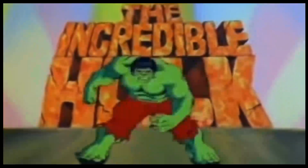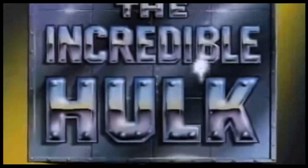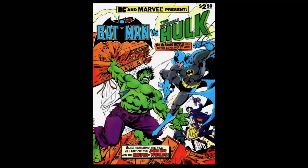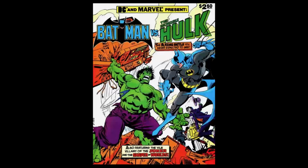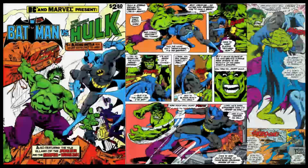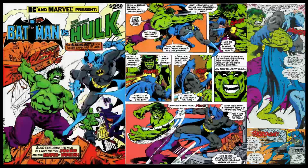Also, in 1982, The Incredible Hulk animated series premiered, but only went for 13 episodes before their plug got pulled. In the prior year, 1981, DC and Marvel had a crossover between Batman and the Hulk, and it was magnificent. It was written by Len Wein, and during this era, Jose Luis Garcia Lopez was at his best. Spoiler alert, the Green Goliath couldn't stand a chance against the Dark Knight. The Hulk was knocked out cold, and Batman won. Fair and square.